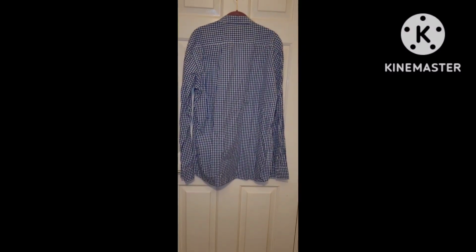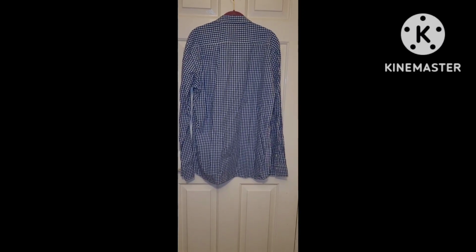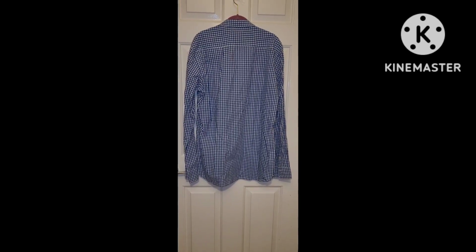Sorry, I'm going to turn it over. There is nothing particularly remarkable about that shirt. There is no contrast on the collar, the cuffs, the yokes, but it's just gingham, and it's a really good quality cotton gingham as well.